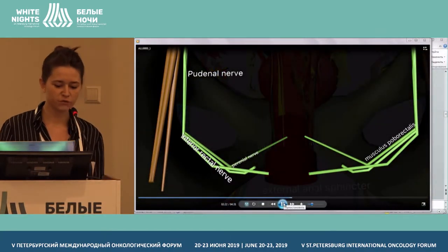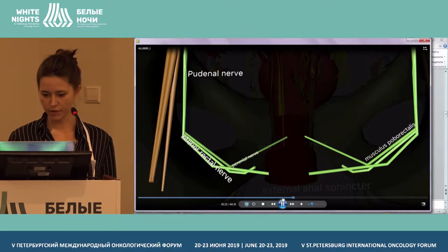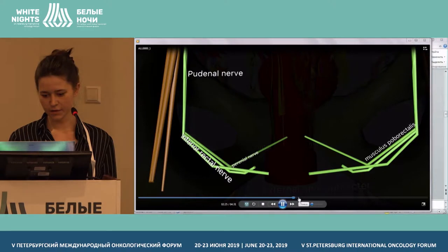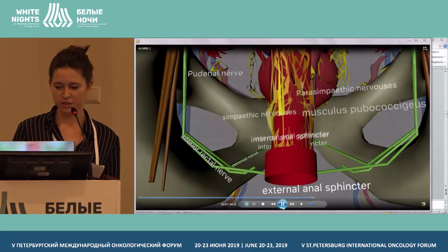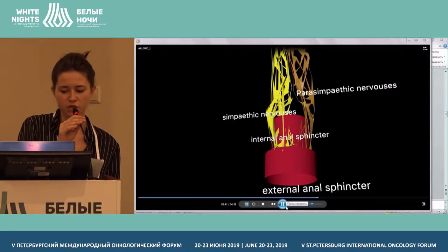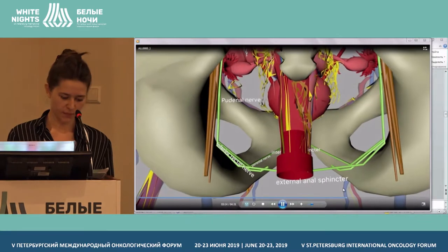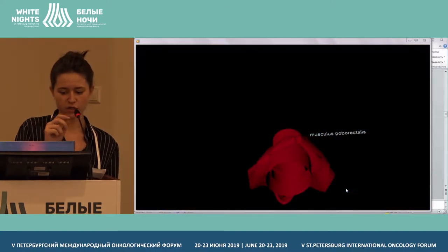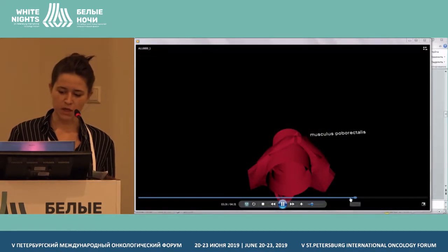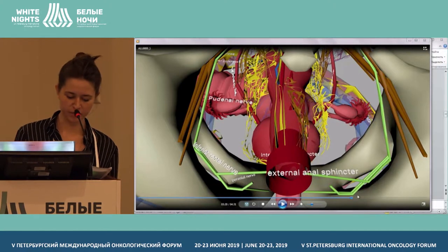So the main part of rehabilitation belongs to the internal anal sphincter. This internal anal sphincter is innervated by sympathetic and parasympathetic fibers and is responsible for 80% of the retention of the content of the gut. Then there is the external anal sphincter, which gets innervation from somatic fibers and is responsible for 20-30% of the retention of the gut content.